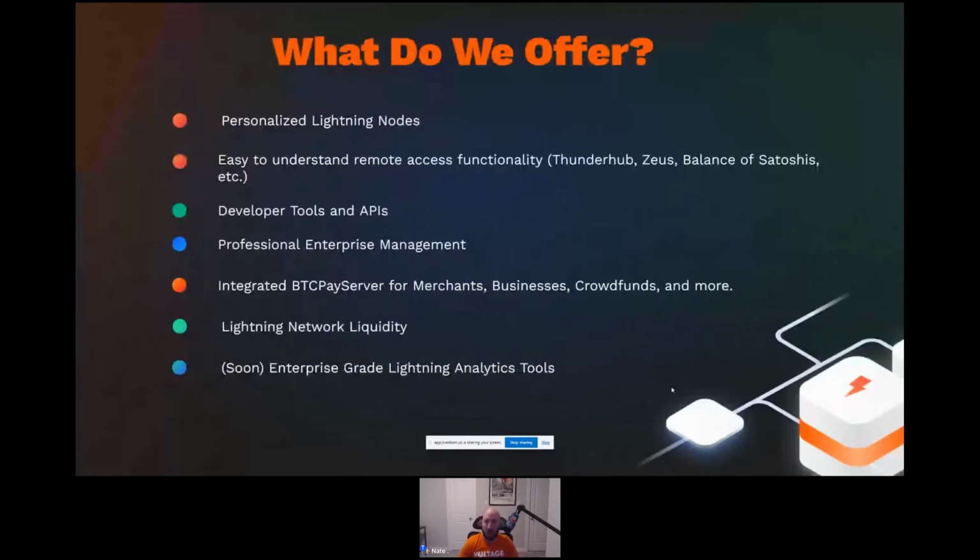Okay, so what do we offer? We offer personalized Lightning Network nodes. The Lightning Network is powered by nodes that interconnect through payment channels, and these payment channels relay payments and propagate them throughout the network in order to settle transactions. We are very, very motivated to have easy to understand remote access functionality. Thunderhub, Zeus, Balance of Satoshi, etc. We'll go over that. We have developer tools and APIs.